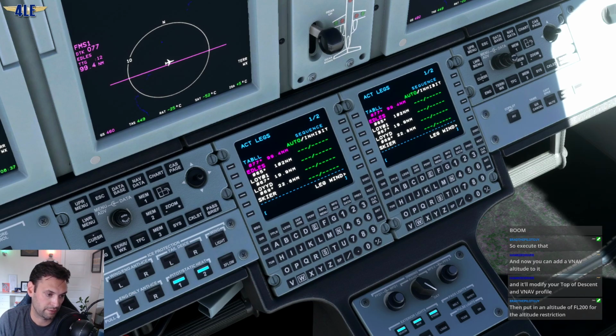And then put in altitude, flight level 200 into the altitude restriction. So do I just put in 200 and click that guy? Or is that the speed? That might be the speed, right?